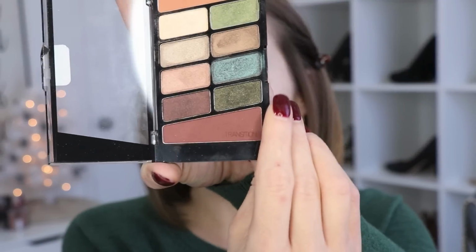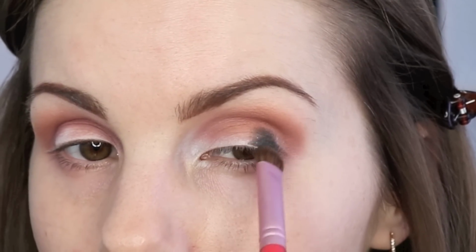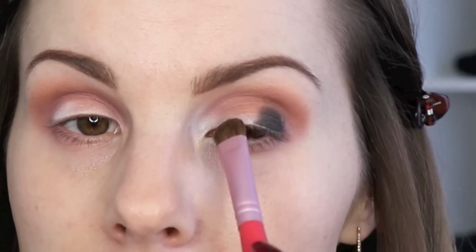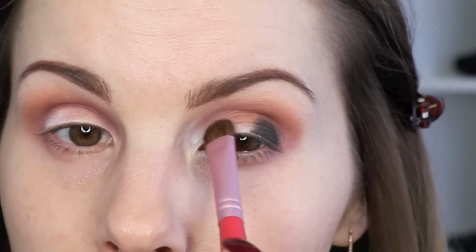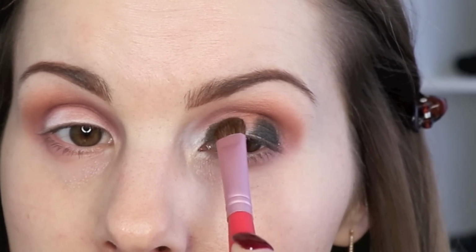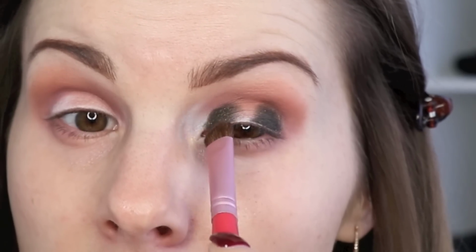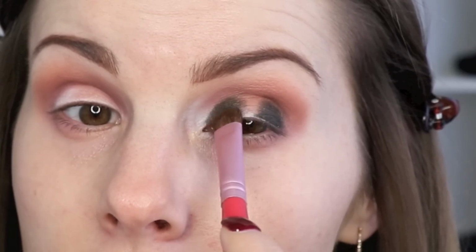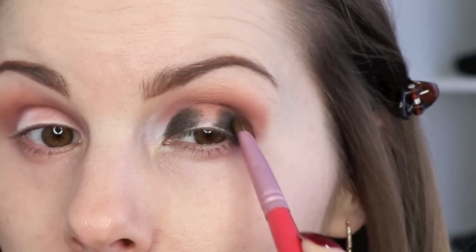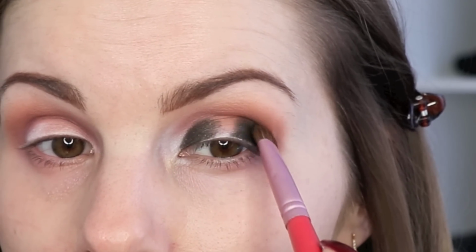Then I'm gonna be going in with this dark green color and my Sigma E55 shading brush. And this shadow is very pigmented, so you don't need a whole lot of it. It's very, very pigmented. I was very impressed by this color. I feel like this one is even better than the one in their original palette with the greens. And then I'm just leaving the middle kind of free from this eyeshadow.